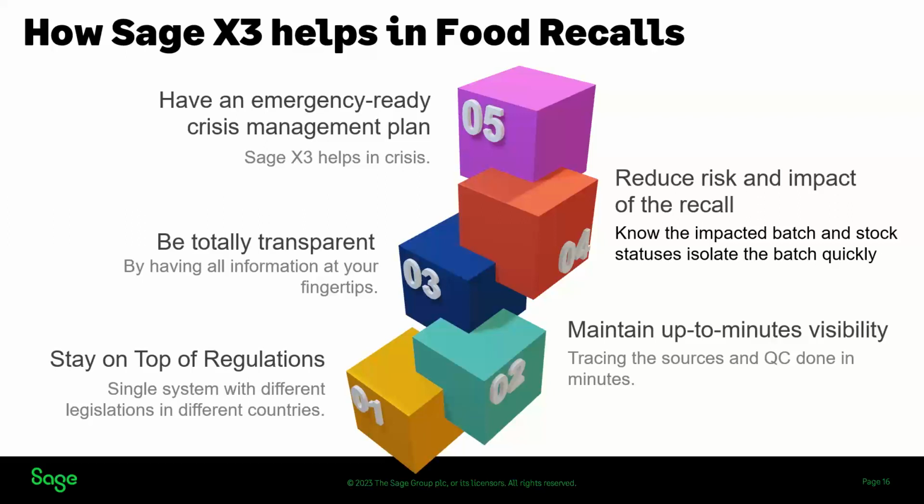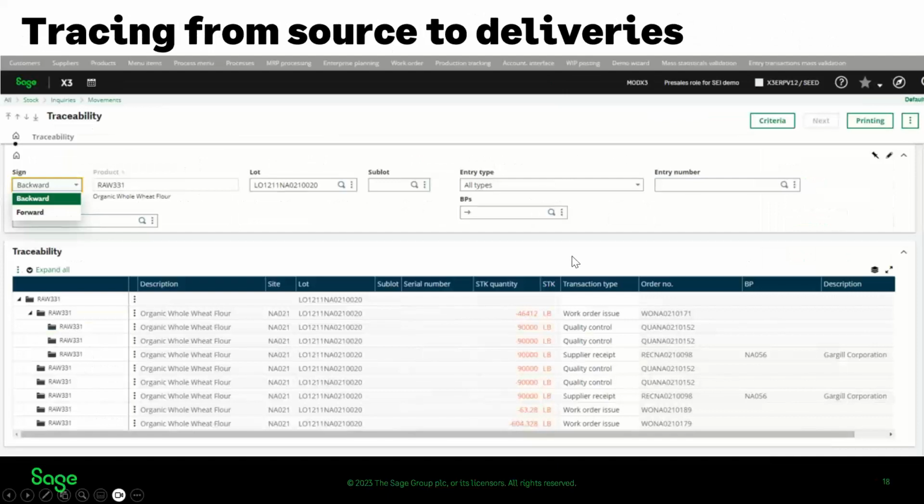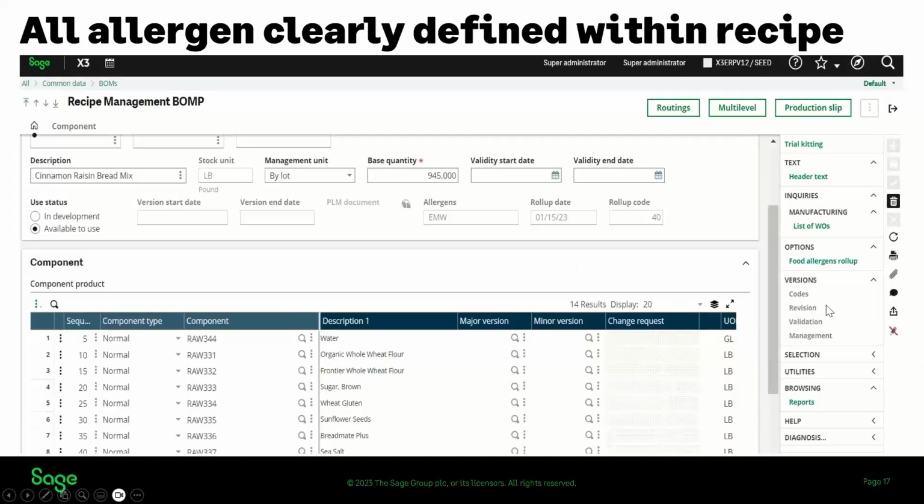That's the idea. So let me show you. Firstly, I will show you how allergen is controlled in the system. Within your recipe management, when you define your recipe, we have something called allergen roll up, which can help you roll up the allergens and clearly define what the allergens are within this particular recipe. Clearly understand the roll up date as well, that is, when the allergen roll up happened.